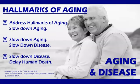Recently, there's been a paradigm shift in the scientific community. They used to believe that disease was the primary cause of aging. We now know the opposite is true. If we can figure out the causes of aging and slow down the aging process, we can slow down disease and ultimately delay human death by perhaps as much as 30%. But here's the fantastic part. Not only can we extend lifespan, but we can in turn improve quality of life or optimize health span as well.